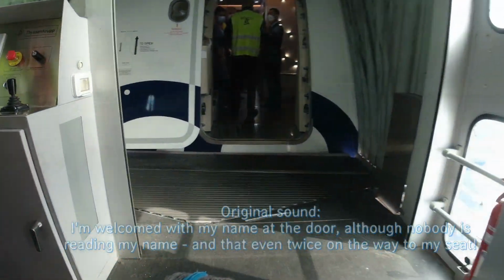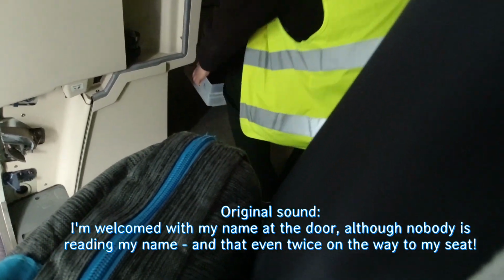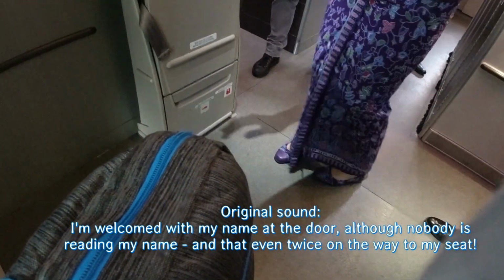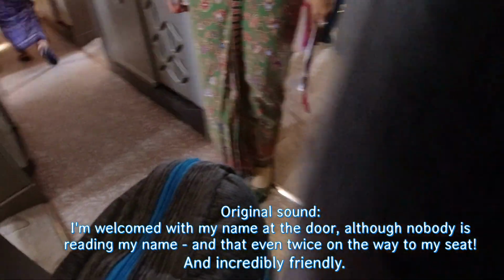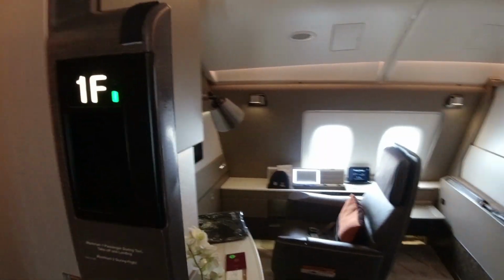The Super Jumbo is ready to go, and when I entered the plane, I was really surprised. I was greeted at the door with my name before anyone even saw my boarding pass. "Allow me, I'm Jenny." "Hi Jenny. Good morning." "Good morning." "Thank you so much." The first impression is already very good.